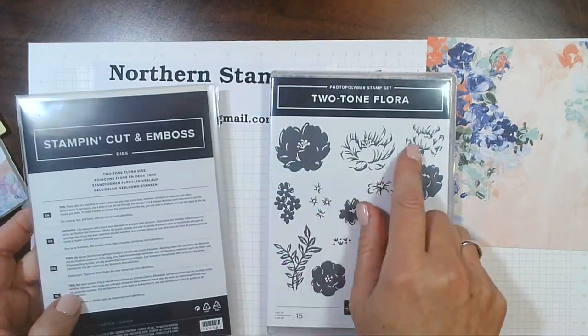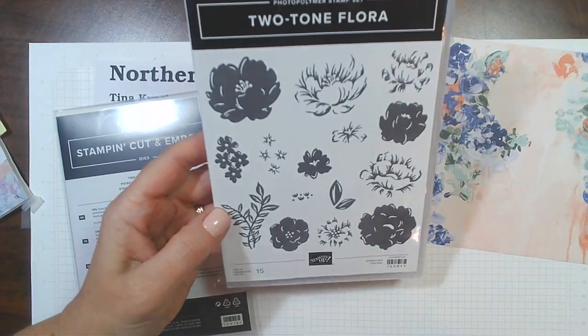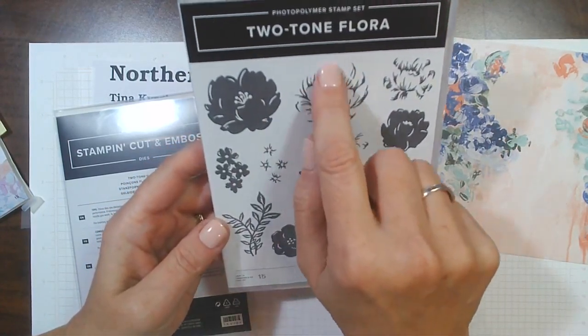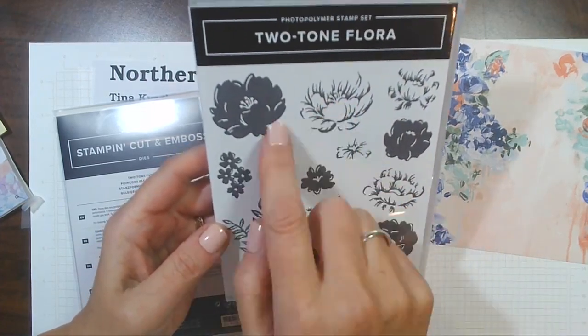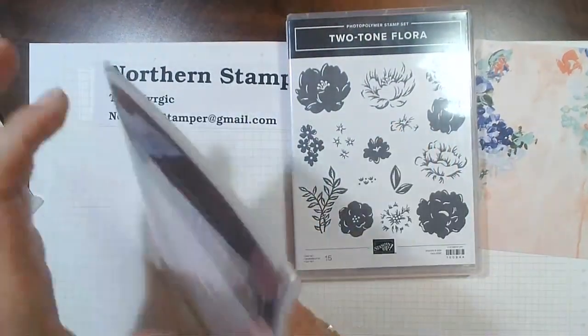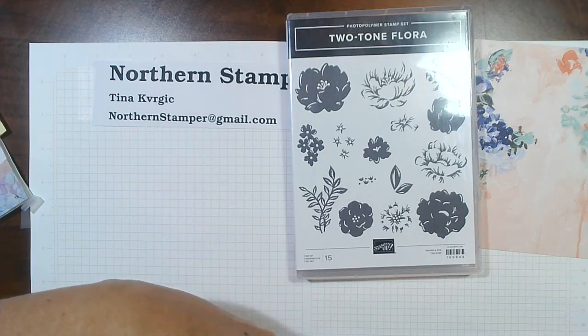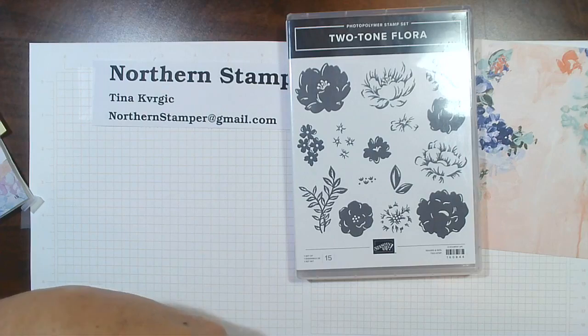This is Two-Tone Flora. And you can see you'll double stamp. So you'll stamp once with one color and then use a darker color on this one, or maybe heat emboss or something like that. This is very nice. Holy cow. And what's really great about this bundle, so this one's $77.25, and that comes with the dies.